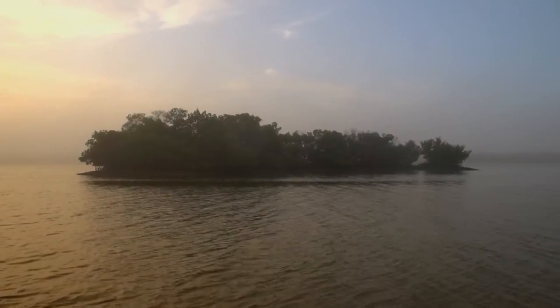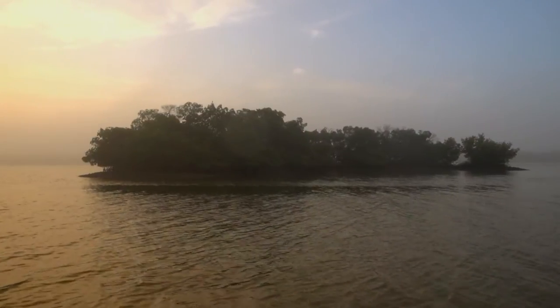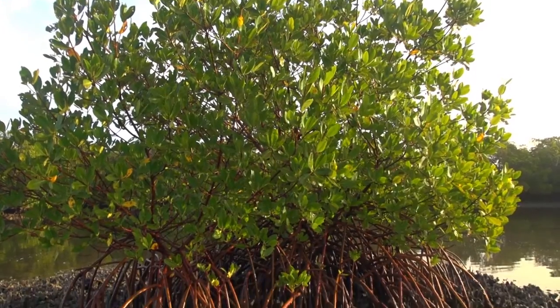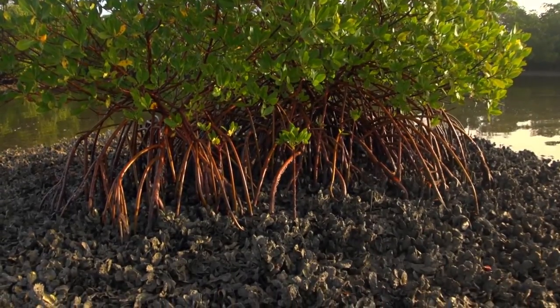To me, the mangroves are very fascinating. Being from California, you don't see trees growing in salt water. I have a ball photographing them. To me, they're sculptures, ever-changing shapes and forms. I always love to walk under them and photograph inside of them.